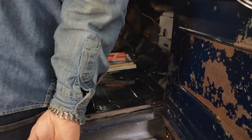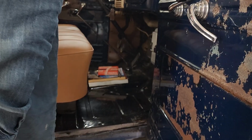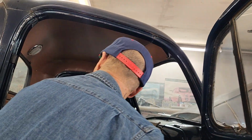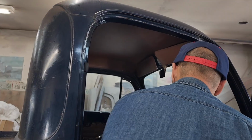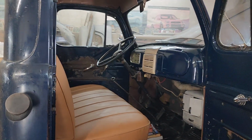Okay. But I redid the seat and headliner. Yeah, it looks good. It caught my eye. It's actually the original color headliner. The seat's a little lighter than the original, but it's got a little more comfort than the original seat did too. Yeah, it's a pretty cool old truck, that's for sure.